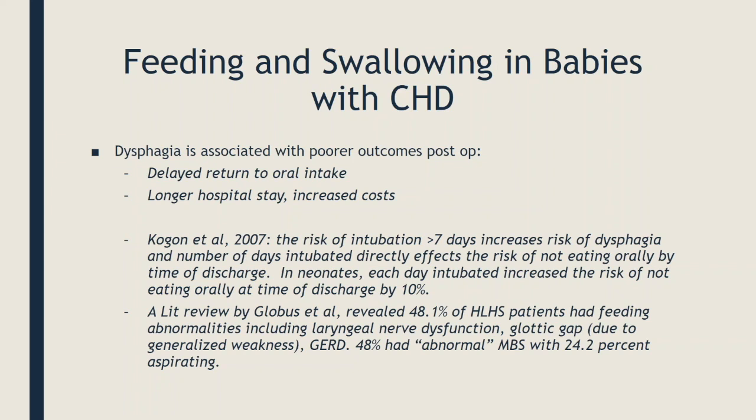Okay, so I wanted to talk a little bit about feeding and swallowing in babies with CHD. Dysphagia in general is associated with poorer outcomes post-operatively. It can lead to delayed return to oral intake. It can lead to a longer hospital stay and increased costs. So talking to your team, you can tell them that you could potentially reduce cost and reduce stay if you get involved earlier when it's appropriate.